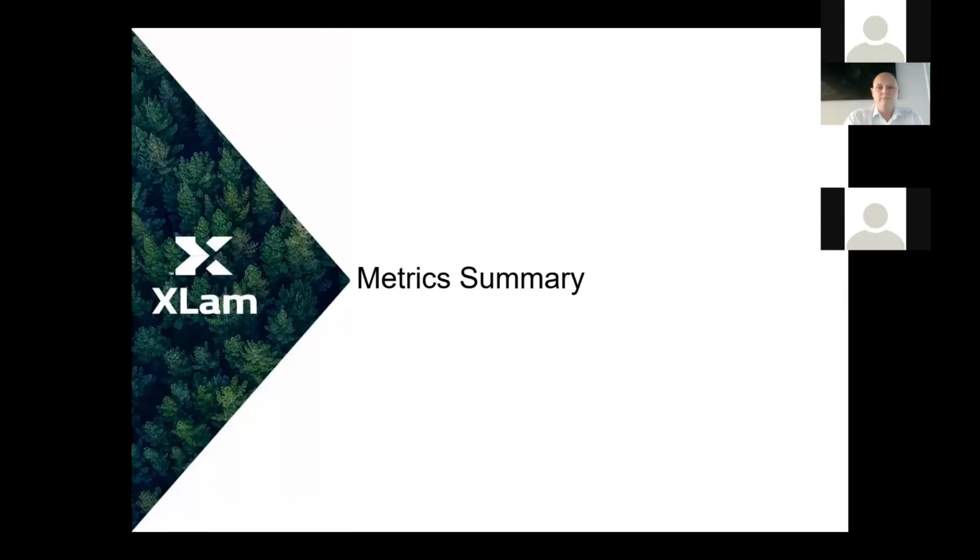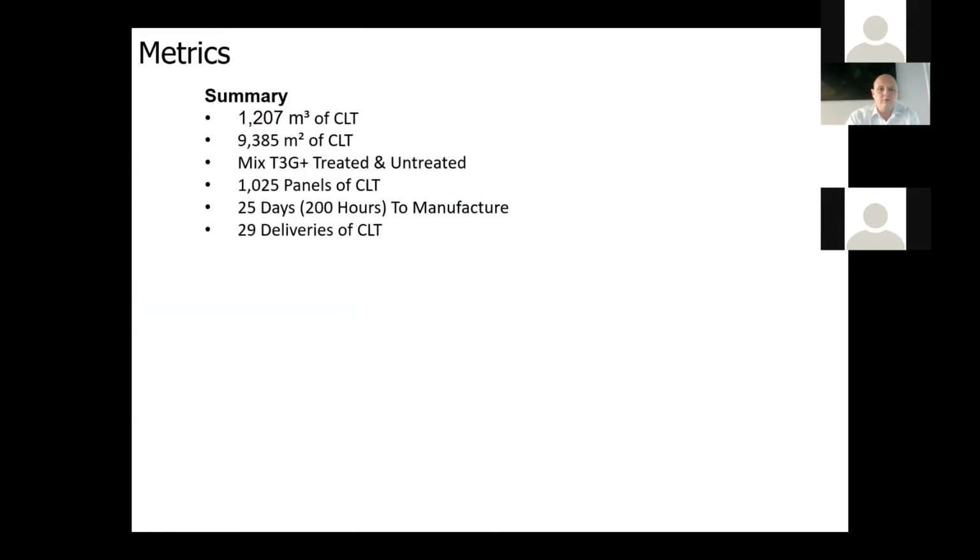So just a quick summary of metrics on this project. What we looked to supply was just over 1,200 cube of CLT. It worked out to be about 9,385 square metres. It was a mixture of what we call T3 green plus treated and untreated, depending on whether it was being used in wet areas, etc. Total of 1,025 panels of CLT, all up. There was 25 days of manufacturing, or 200 hours, although that was spread over a longer period of time. And we delivered it up to the site in Brisbane in 29 deliveries.